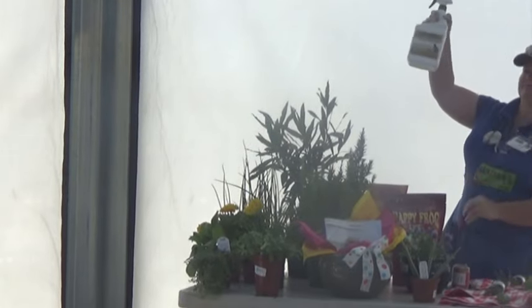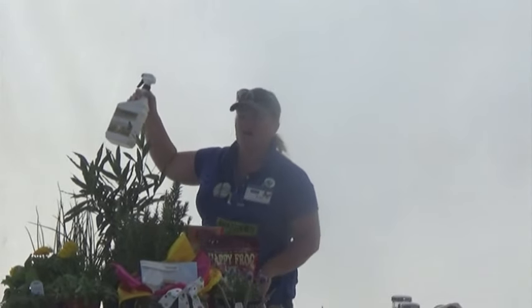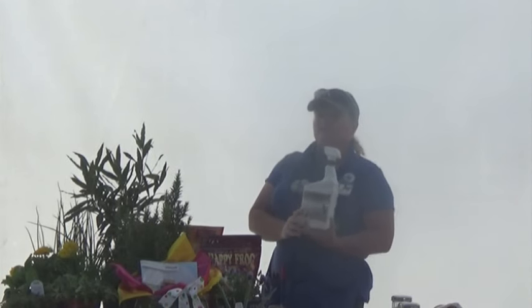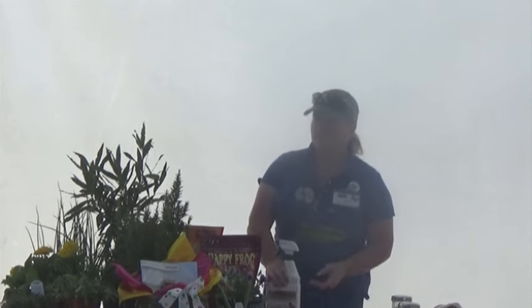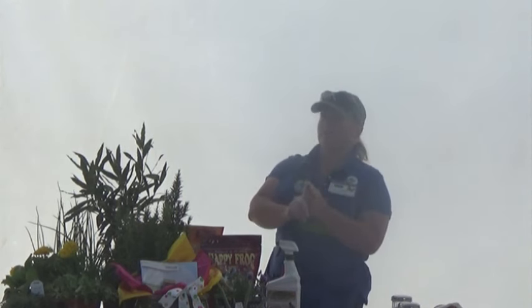Neem oil. This is my go-to product at home. I have it everywhere. I spray it on the dog when she's got itchy hot spots. I spray it on my plants that I'm going to eat. It's an organic product that comes from the neem tree. And basically what it does is it has insecticide properties, fungicide properties, and miticide properties.